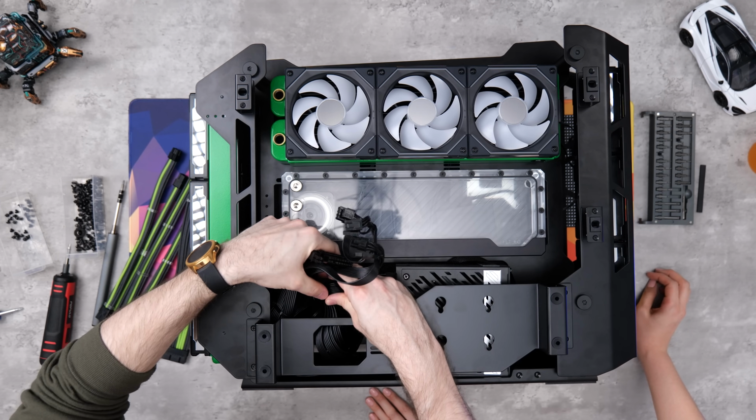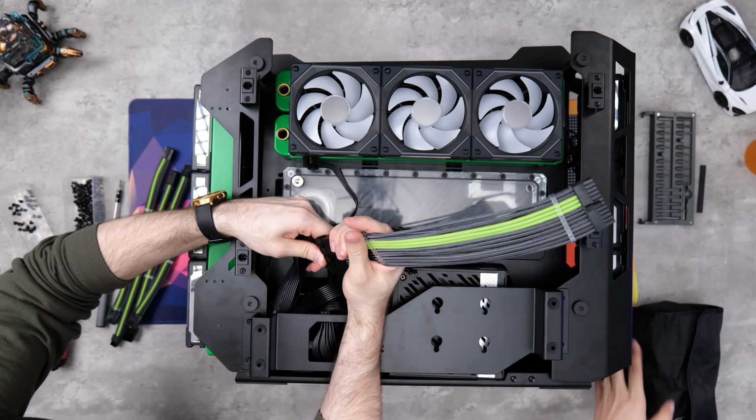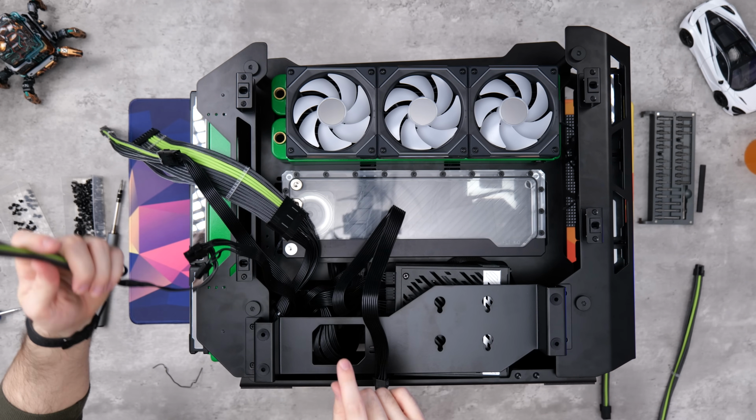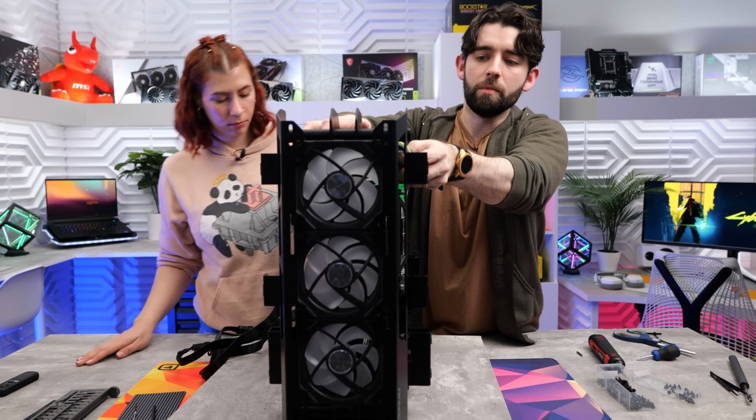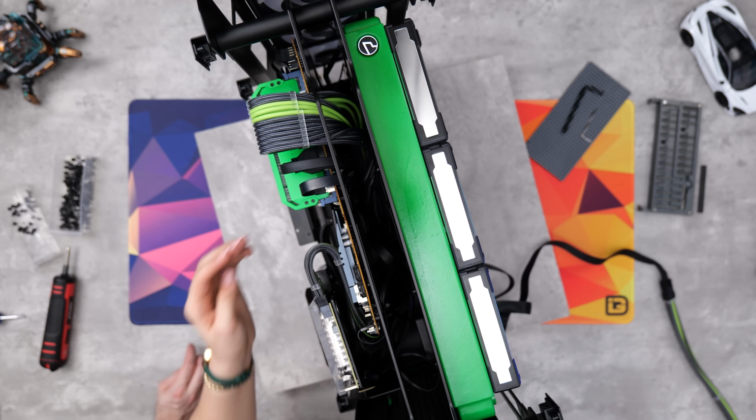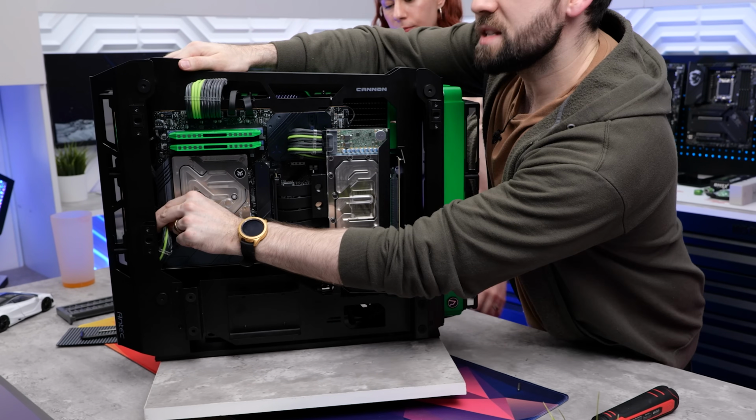So I did zip tie some of these up earlier. All right. And number 4. So first up is the motherboard cable. Those cables actually look really nice. And finally, the CPU cable.